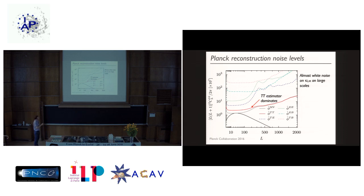And this is just showing the level of that noise on the convergence power spectrum for Planck. So the signal we're trying to measure is this solid line here. And then the various lines above that are showing the noise levels for different quadratic combinations of the data. So for Planck, just because we don't have very much sensitivity in polarization, the temperature-temperature combination dominates.